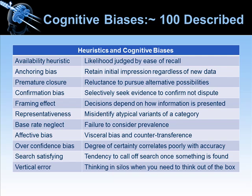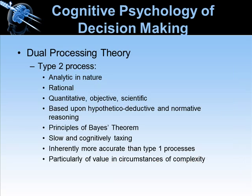And vertical error: we tend to think in silos. We categorize things and we think in silos, but there are times when we need to think outside the box. These are when the patients come in with atypical presentations.